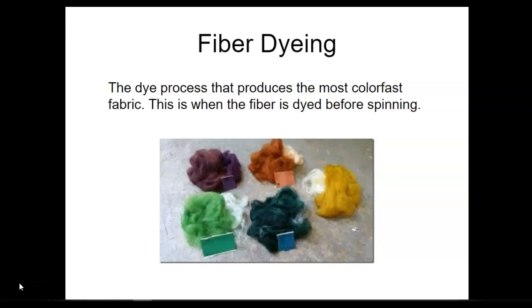Fiber dyeing is the process that produces the most color-fast fabric. This is when the fiber is dyed before spinning it. Dyeing the fiber is going to make your color last longer. That is what color fast means. Whenever something is color fast, it's not going to fade.